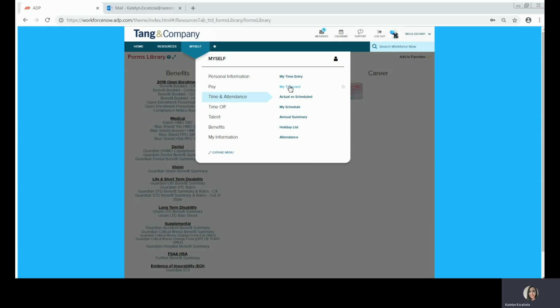Time and attendance is where you'll review your time cards. This is just another way to get there. You also have actual versus scheduled, very similar to the scheduled tab that I showed you already on your time card. It just is comparing your actual hours worked versus your scheduled hours worked. My schedule is a quick glance. You can see it in a monthly view of what your schedule is for the month. We also have our holiday list on here, and then our attendance. So just some helpful hyperlinks to give you some more information.